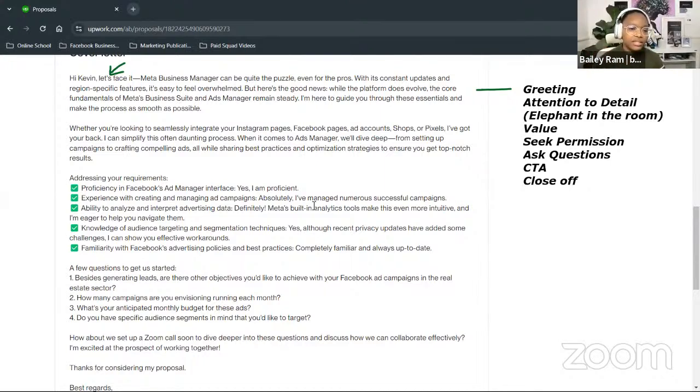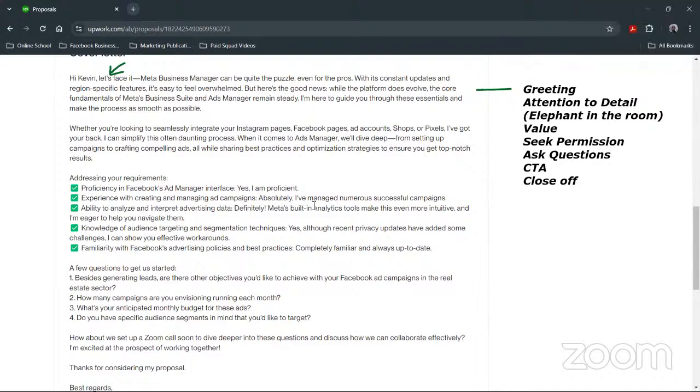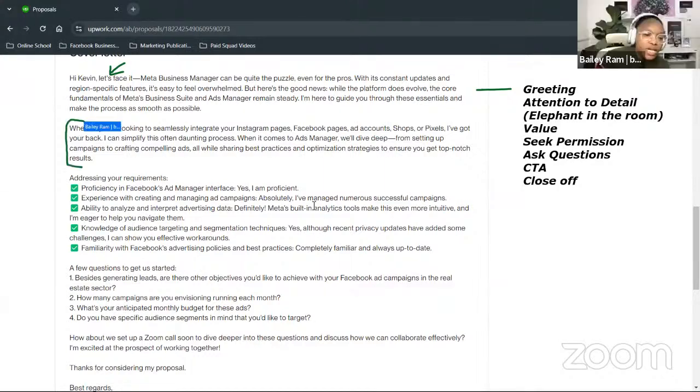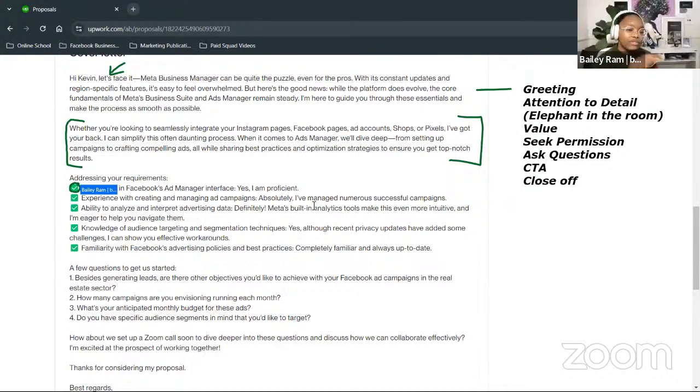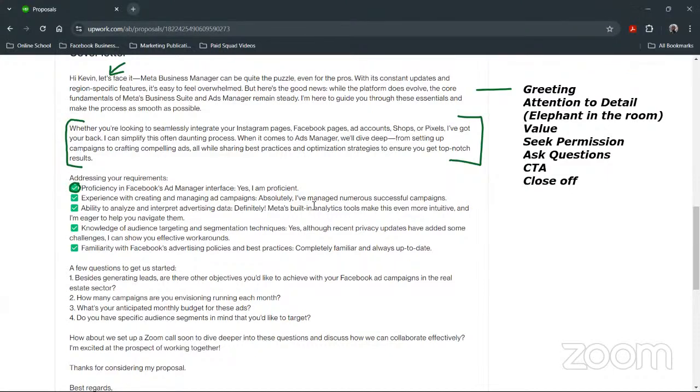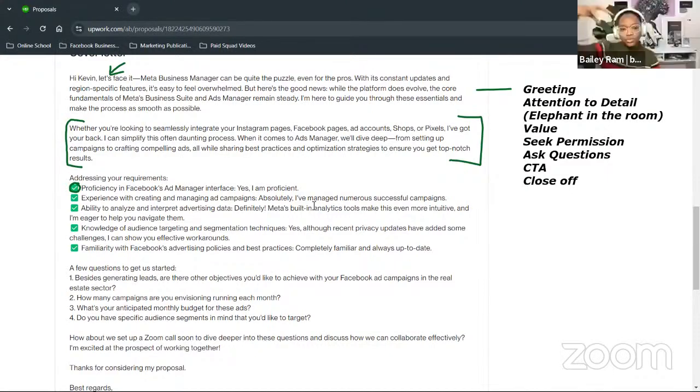"Let's face it, Meta Business Manager can be quite the puzzle, even for the pros. With constant updates and region-specific features, it's easy to feel overwhelmed. But here's the good news. While the platform does evolve, the core fundamentals, yes, whether you're looking to seamlessly, friction," then I would not use emojis in my proposals for one reason. Back in the day, like before chatbots were around, it was totally like you went the extra step to use emojis.